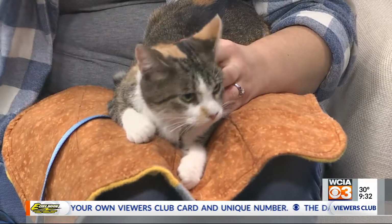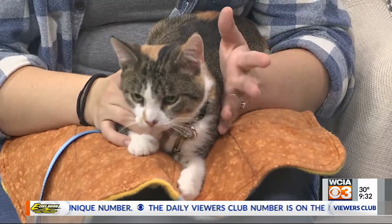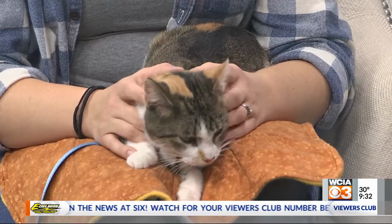She gets along great with other cats. We're not sure about dogs, but her foster said she could probably hold her own with a dog. And she just loves people, so kids would probably be fine too. And do we know how old she is? They said about 1 year or so. So she's your typical diva calico. So she is ready to be adopted today. Yep, she's all set.